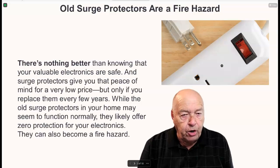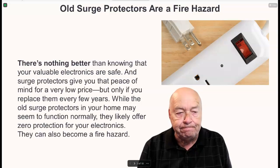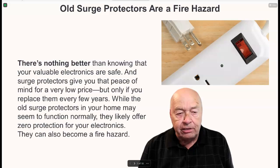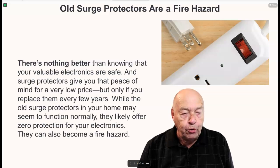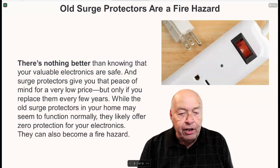Did you realize that old surge protectors can turn out to be a fire hazard? There's nothing better than knowing that your valuable electronics are safe, and surge protectors give you that peace of mind for a very low price, but only if you replace them every few years. While the old surge protectors in your home may seem to function normally, they likely offer zero protection for your electronics. They can also become a fire hazard.